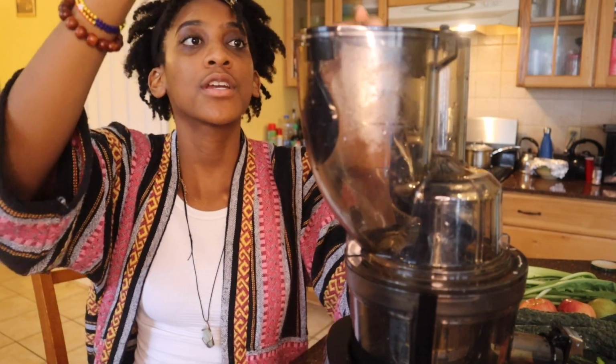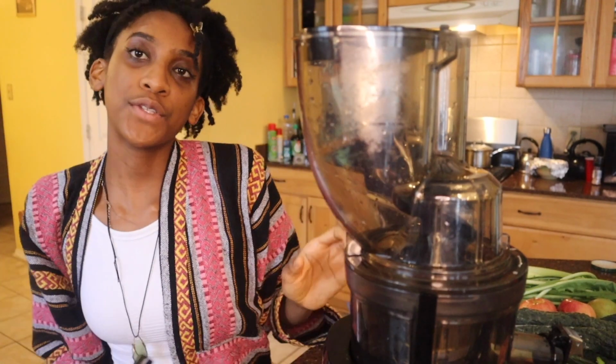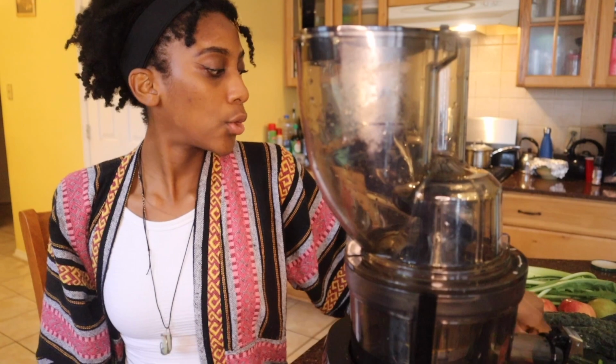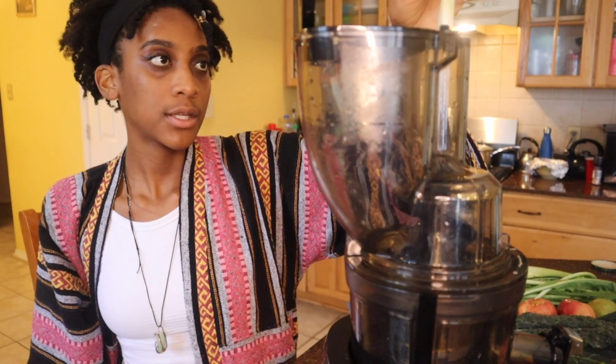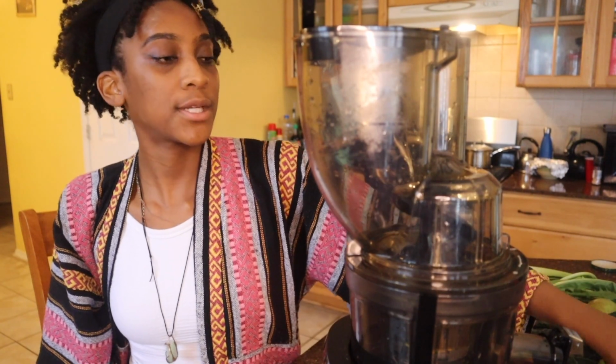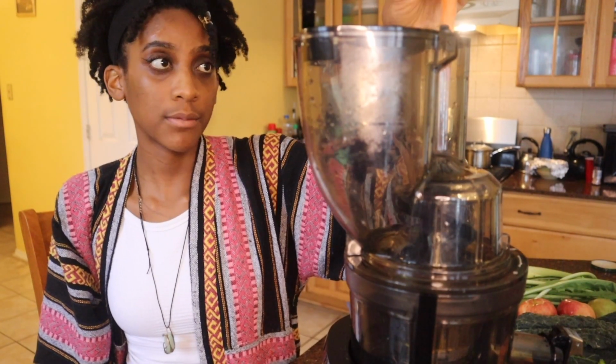So you can put it right here and here. There are 2 different spouts. This spout right here might be for like celery or carrots or something, you see? You can just put it right in there like that. And then you can also put a really long piece of carrot without cutting it. Awesome, saves you a lot of time.